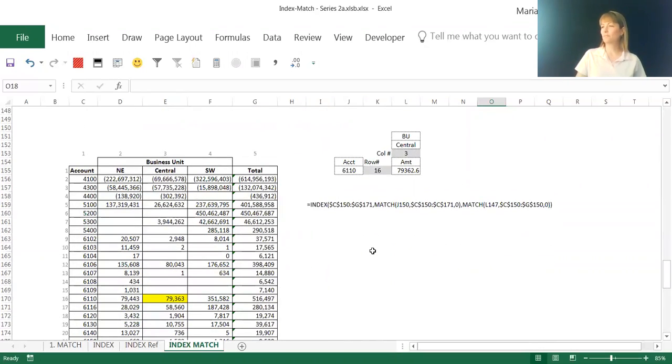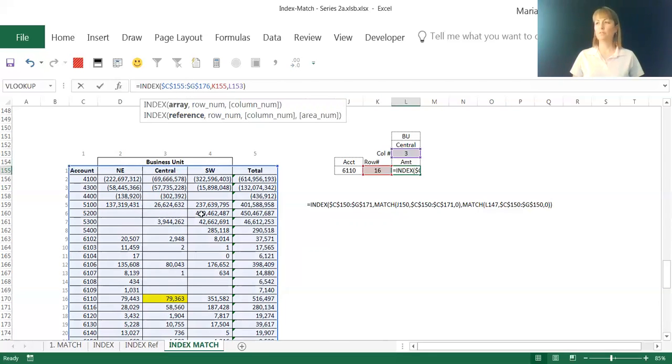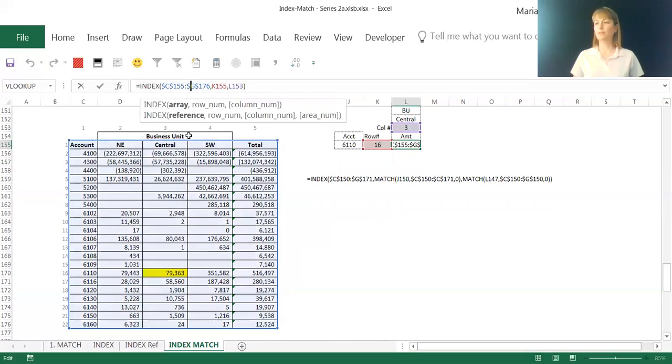So if you recall, this is the report we were working with last week, and we had been looking for this 79,000 down here in row 16 and column 3. So first we created our INDEX formula and said row 16, column 3. And then the next week, we added in a calculation to say, you tell me what row it is, and you tell me what column it is, and then we'll return whatever's at the center of those two. And we said, okay, INDEX C155 to G176, which is this blue area highlighted in the grid here. And then we said return whatever's in K155 as the row number, and whatever's in L153 as the column number.